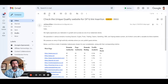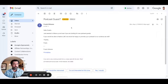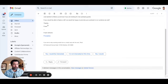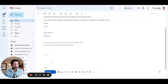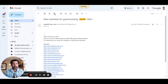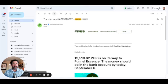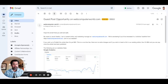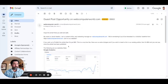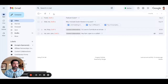I get these backlink offers all day, every day. Podcast guests, yeah. All right, I'll take a look, but it'll be in the 2 category. Cool. Thanks, Sprout. New guest posting, delete. Sprout again. I don't need the newsletters. Computer World. I don't think so. Delete.